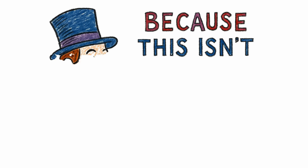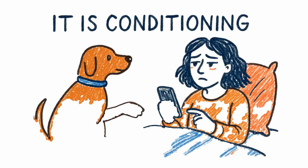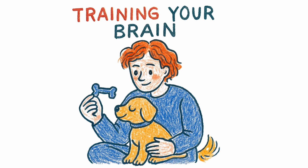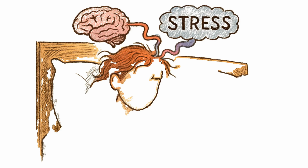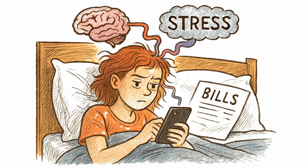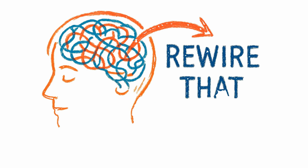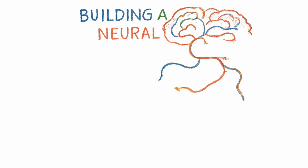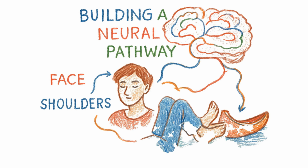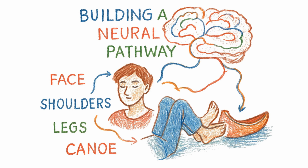Why? Because this isn't magic, it is conditioning. You are essentially training your brain like a puppy. Right now, your brain associates your bed with stress, scrolling on your phone and worrying about bills. You need to rewire that connection. When you go through this sequence, face, shoulders, legs, canoe, you are building a neural pathway.